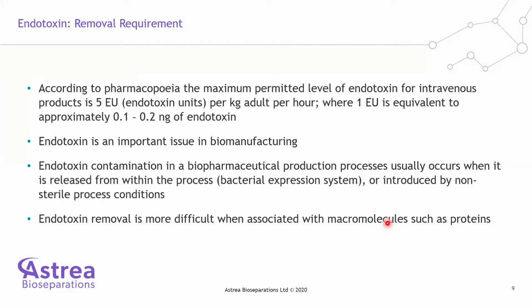But we have to ensure that we remove endotoxins because they are highly toxic, and there are requirements. According to Pharmacopoeia, the permitted level of endotoxin for intravenous products is 5 endotoxin units per kilogram adult per hour, where 1 endotoxin unit is approximately equivalent to 0.1 to 0.2 nanograms of endotoxin, very small amounts.